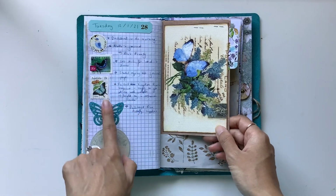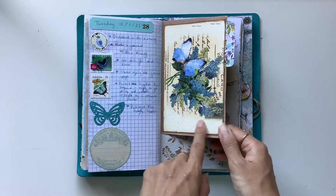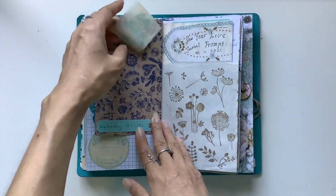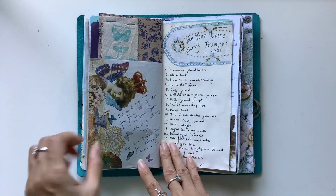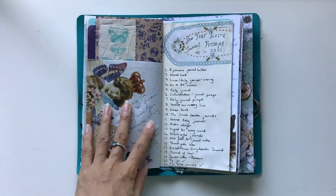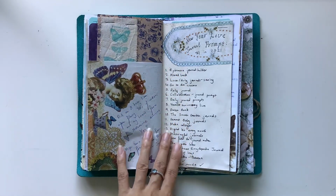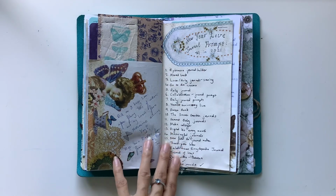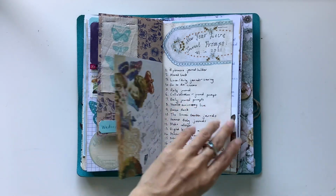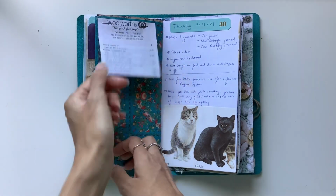So I made a journal, so just used some ephemera pieces to remind me of the journal that I made. Same here, more stamping over here. My New Year's live that I did, we went for 8 hours and together we did a journal prompt where we had to write 21 things we wanted to do in 2021. So stay tuned, we're going to have more journal prompts together. Just got receipts in here.